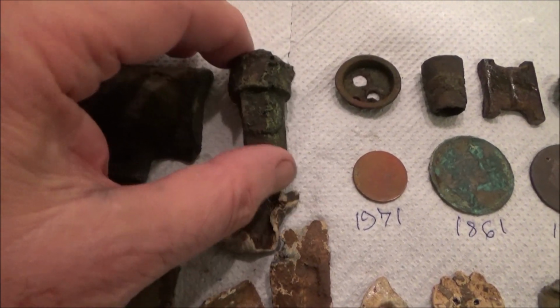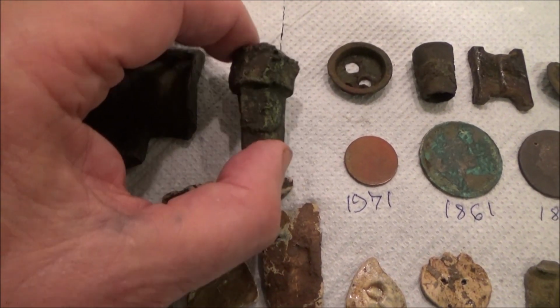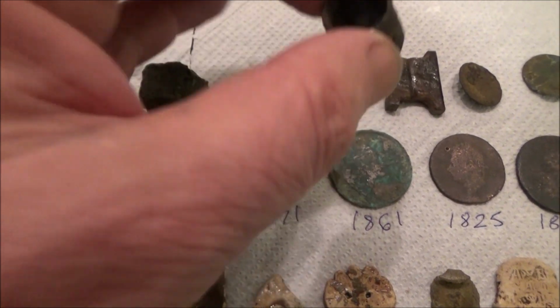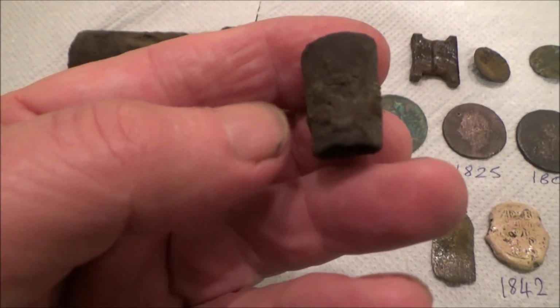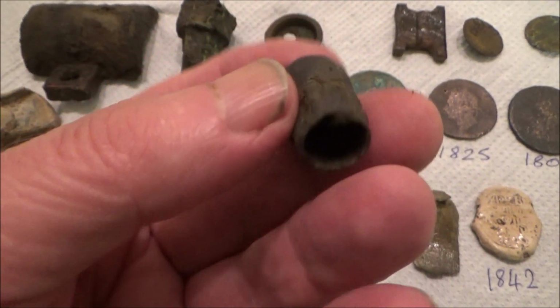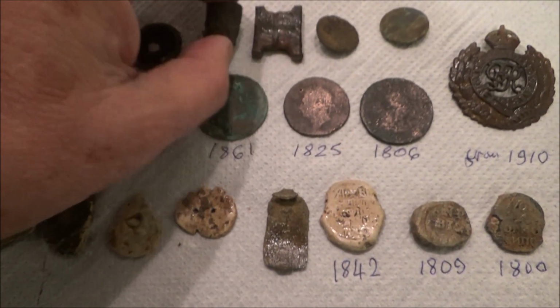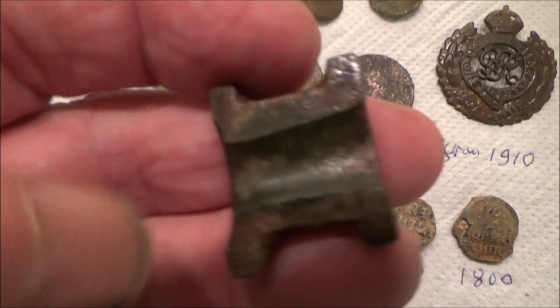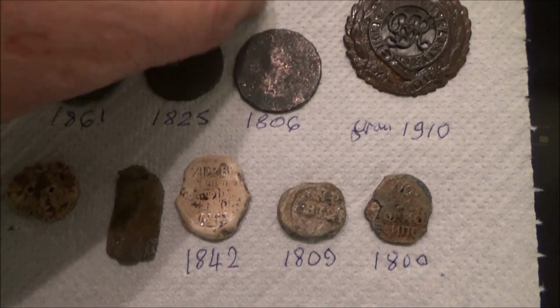Chunks of bronze. Stud off a tractor, bronze. Cap, bronze. I thought that were a bit of pipe. I'm not so sure it isn't a ferrule, you know, a thing that tapers down, goes on the end of a cane. Slider off the mill machinery. Button.